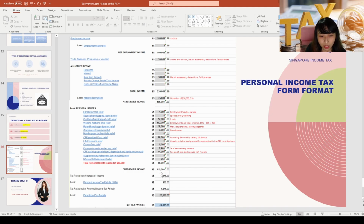Okay. So after you get this amount, then maybe in some certain years, in 2019 I think, we have the personal income tax rebate, maximum is $200. So the rebate is on the tax payable. Okay, so rebate is a very good thing lah. So rebate on tax payable, then the tax payable becomes 7175. So let's say this person has a parenthood tax rebate. Parenthood tax rebate can always be carried forward every year.